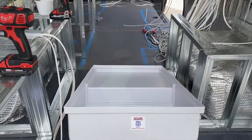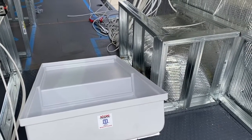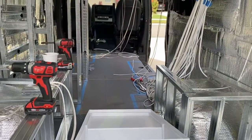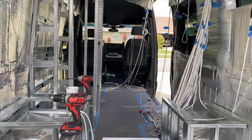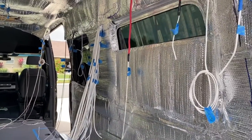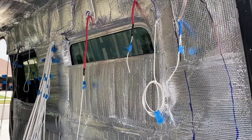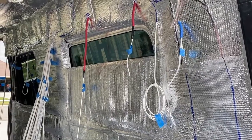This is our shower pan here. As you can see, there's a step up. That's where the toilet will go, and then underneath we'll mount a black tank, so that one will be inside the van. Won't be any problem for frost or anything like that. As you can see here, we have insulated everything, and we kept only a small fraction of the window that we have available.